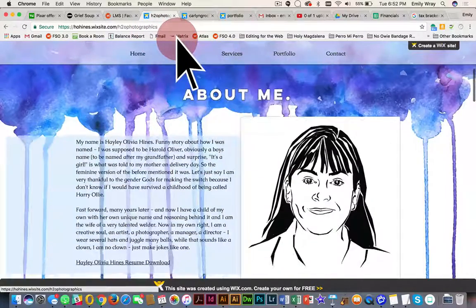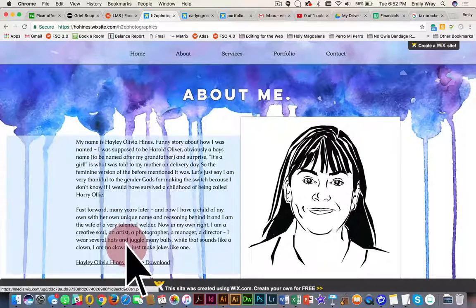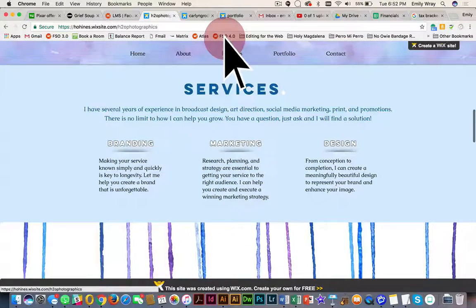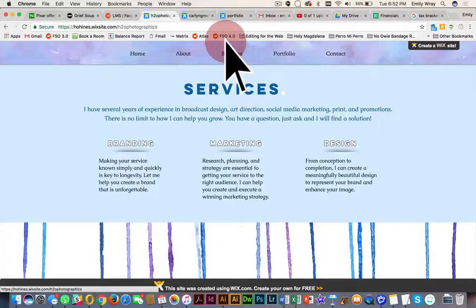Jumping next to the About section, it tells me a little bit about your story. I love that you included this illustration here, and then I find out more about you. I can go ahead and download a PDF version of your resume, which is nice. Jumping next to the services, you've done a nice job of really streamlining all of this, right? So you let people know where your experience is and where you'd like to make a contribution and help in the realms of branding, marketing, and design.